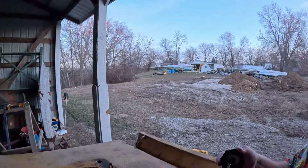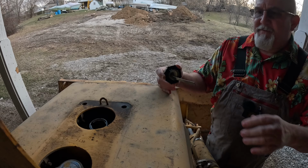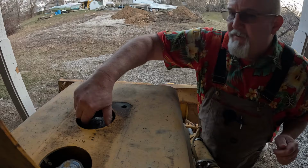Oh man, I jumped that. Hold on. I dumped it in some nastiness up on top here. But I do know that from there to halfway to the full mark is 2.5 gallons.